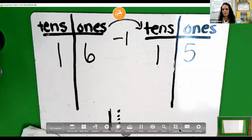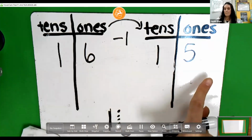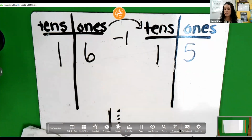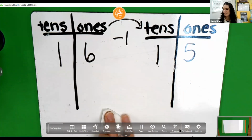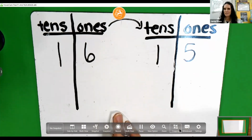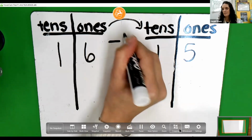Mathematicians, what are you noticing? What changed in our place value charts? My ones place changed because I took one away. Bada boom, bada bang, you got it. The ones place changed. It went from 6 to 5. In order to figure out 1 less, we just need to take away 1.